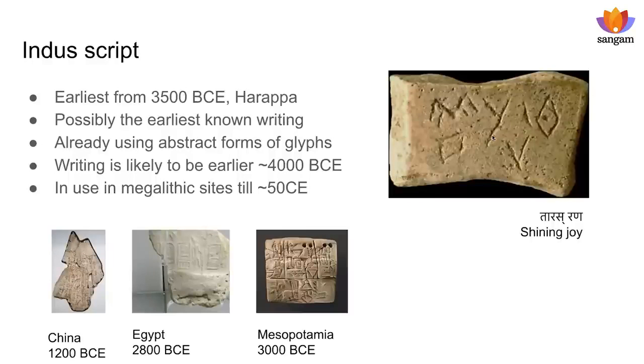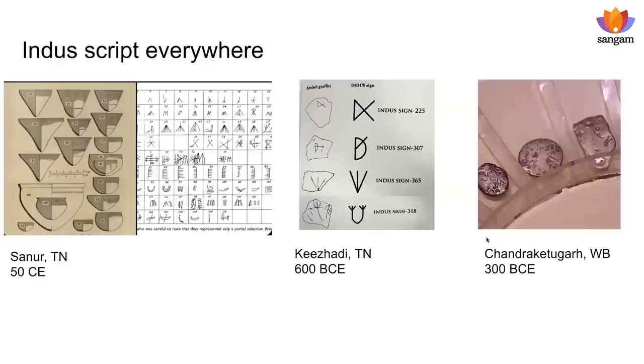This writing lasted for a long time. It lasted up to 50 CE, that is 50 years after the new era, in megalithic sites in South India. So when we say there's Indus-Script, I'd like to say Indus-Script is everywhere. It's not just in the Saraswati Valley. It was also found in Sanur in Tamil Nadu in a megalithic site. It's found in many megalithic sites. This is just an example I have put here.